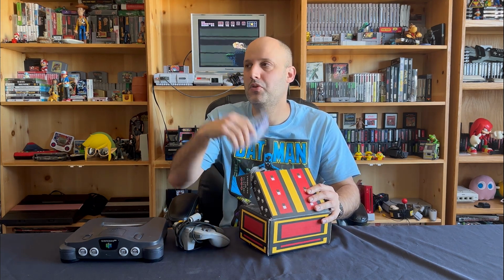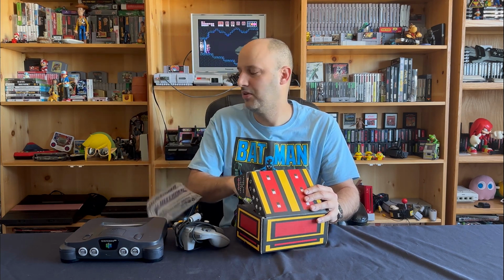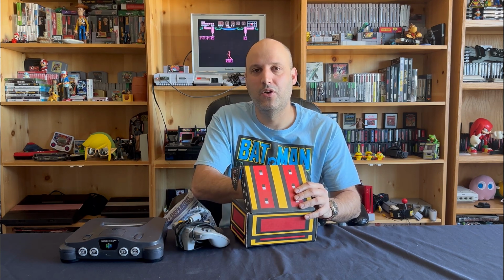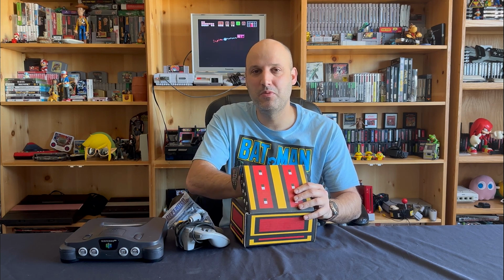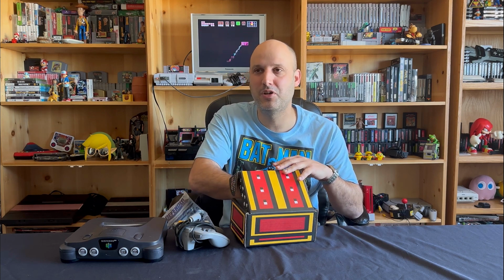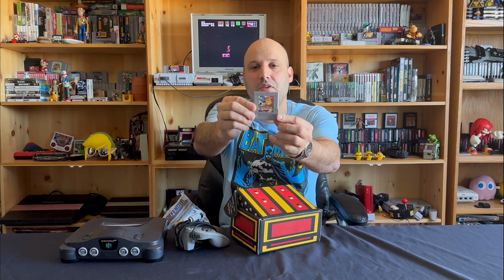All right, so let's see. Retro Game Treasure packing material. They do really well in packing this stuff. Okay, so I was right. I feel 2 Game Boy games and a GameCube game, which is gonna be really hard to get out because they really stuff it up in there. So let's start with the Game Boy game. What is this?